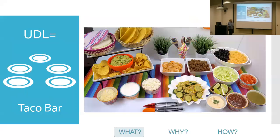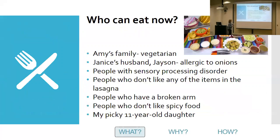So UDL suggests that we do this in a different way. UDL suggests that maybe we look at the different components of what we're trying to teach, how we're teaching them, and we can separate those things out, and we can give students options. So now everybody should be good to go. Who can eat now? Well, now everybody that we listed earlier is able to eat. Even my picky 11-year-old daughter, she's going to probably have some tortilla chips and sprinkle some cheese on it. That's sort of how she does. But now all those things are available.